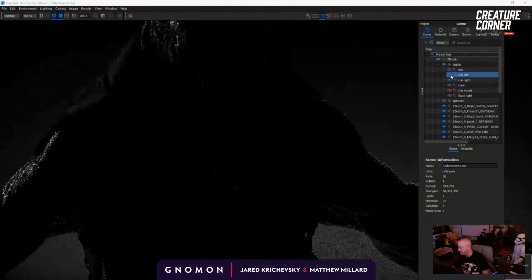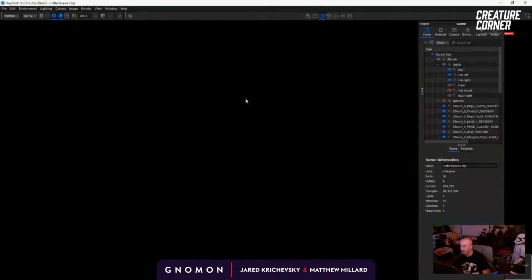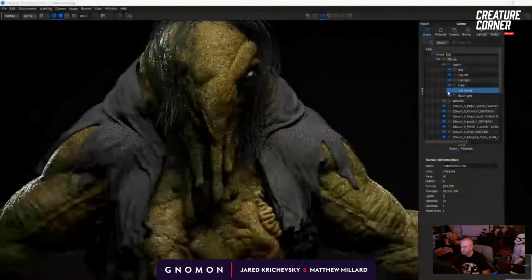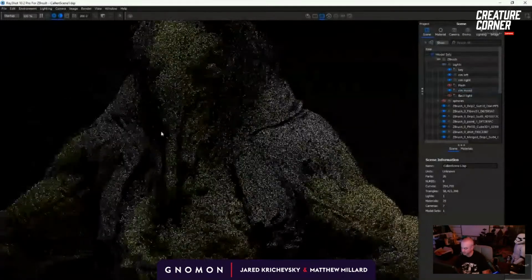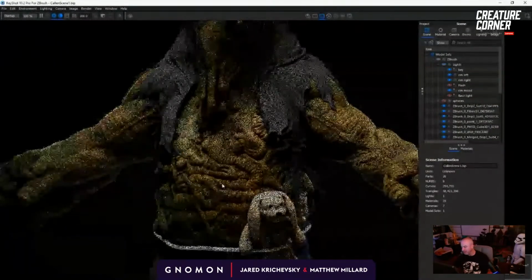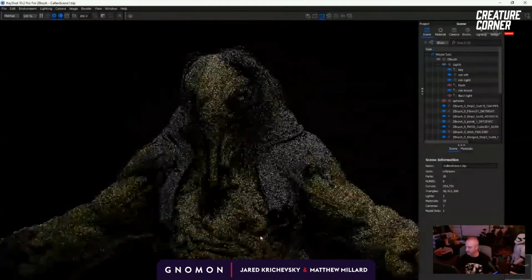Turn my other lights on. This is kind of my main render lighting. Here. Yeah, that's already looking better. Not a fan of the orange that's happening here, but you know, it's an experimental process, so we'll see.